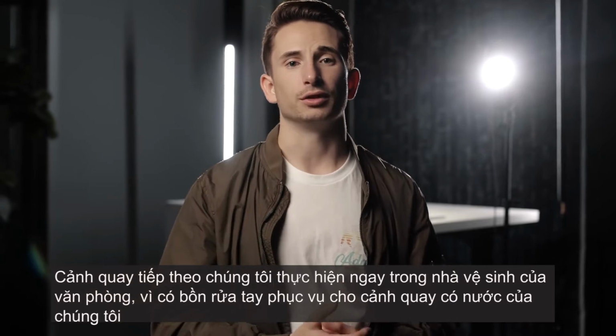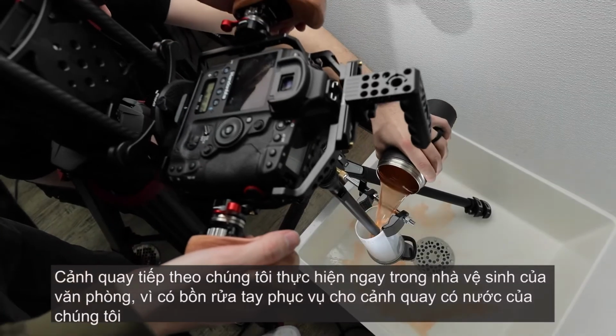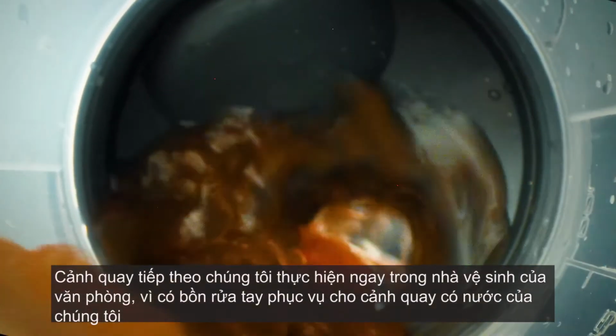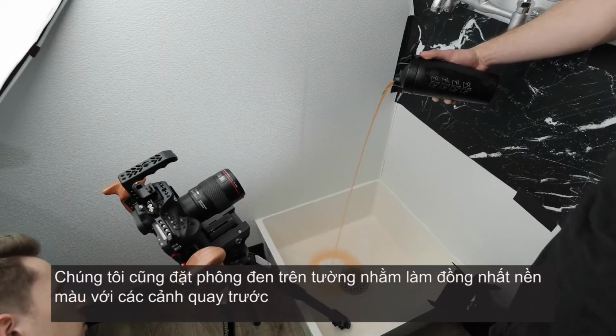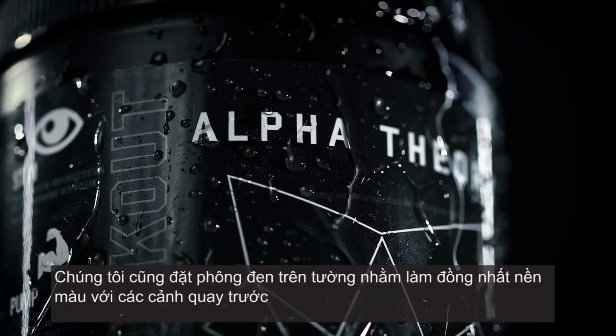The secondary environment that we used for this shoot was actually in the bathroom of our office because there's a shower in the corner, so it wouldn't make a mess when we did the shots that involved pouring the pre-workout liquid out from the shaker bottle. Now, for this setting, I taped a black background to the wall so we could kind of match the other moody shots that we'd already filmed in the main location.